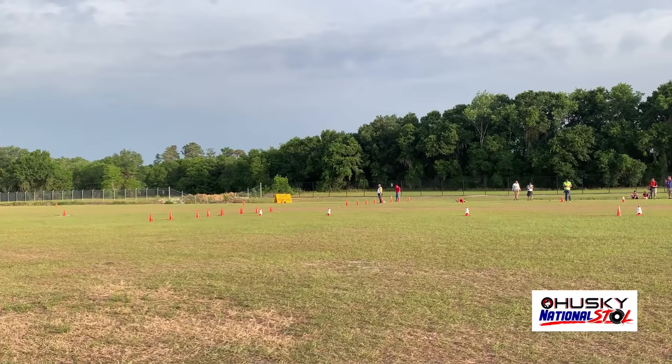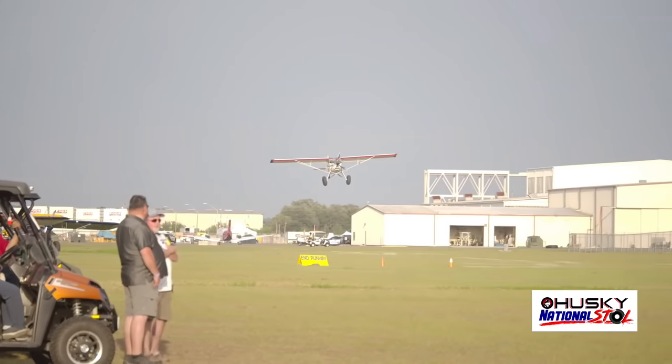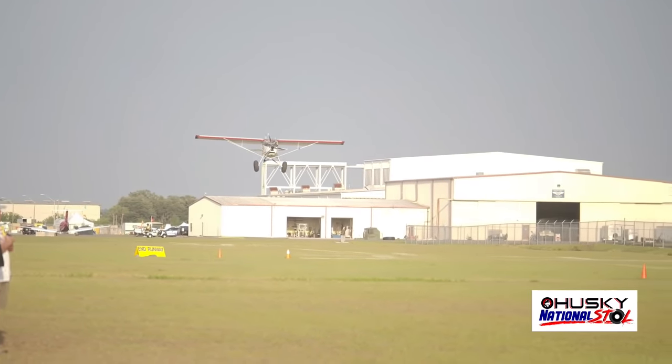My favorite thing about that Kit Fox is that you know it's a Kit Fox because it says Kit Fox on it. Yeah, even I can't miss that call.